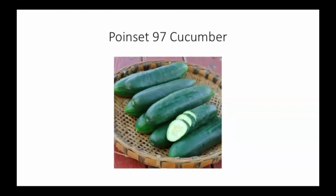From Territorial Seed Company, we have Poinsett 97 Cucumber. Organic growers will appreciate the disease tolerances of this crisp, meaty cucumber. 8-inch long fruit, and it was bred by Cornell University. Plants are 3 to 4 feet long, so they're not terribly big, but those are certainly nice looking fruits that it produces there. And looks like it doesn't have a lot of seeds. So that would be a positive too.